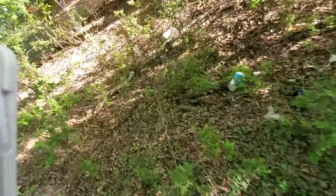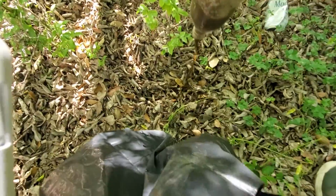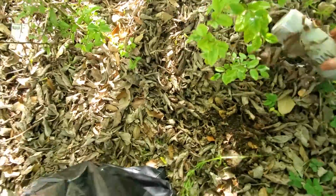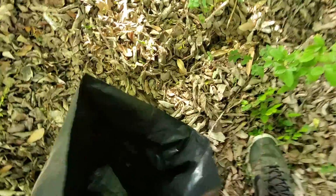Some of it's from people chucking stuff over the fence. Some of it's from homeless guys over the years. Some of it is like ruins from old settler times. You'd be surprised. Oh, that's a good smell. A lot of it's trash that washes up with the rain also, if you live near a creek.